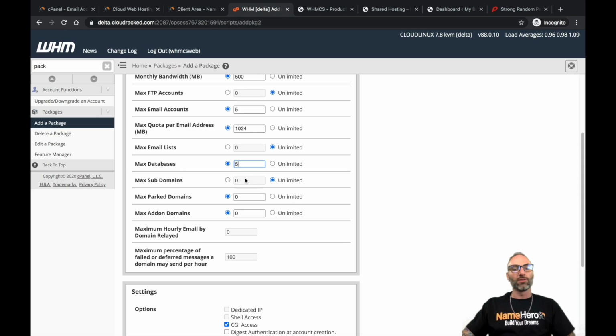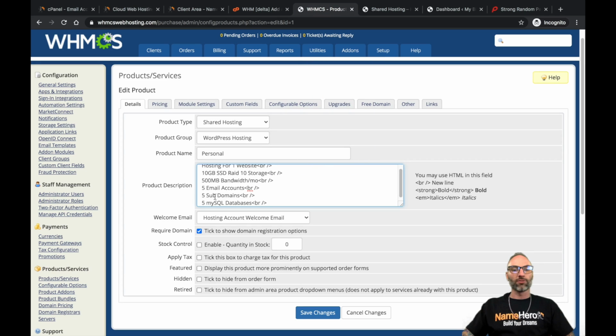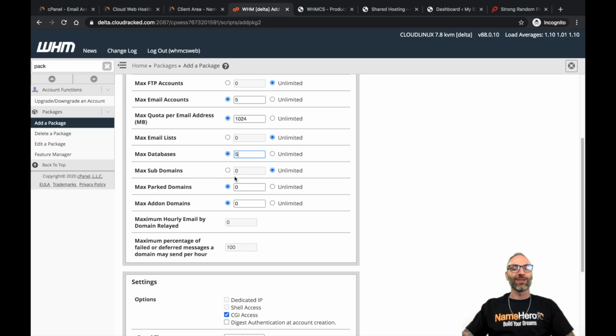to upsell them into the next package. The bigger the site, the more complex the application, the more databases they might need. Subdomains, I like to say just, well, on the first one, 5 is good, but unlimited on the rest.